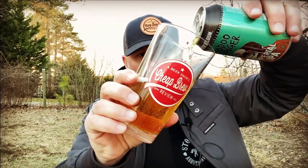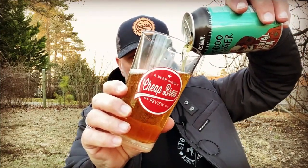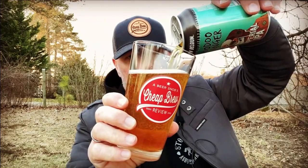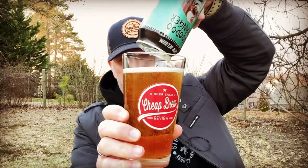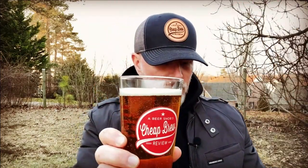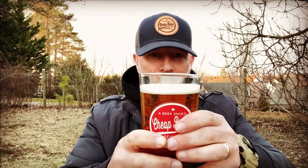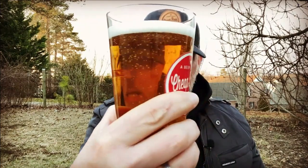Check out some of my other reviews for other Voodoo Ranger beers. Man, 9%, yeah, that shot the head right down. I've noticed with higher alcohol beers too, regardless of how hoppy they may be, the head just sort of dies out. All right, nice and clear. Very sort of coppery in color.